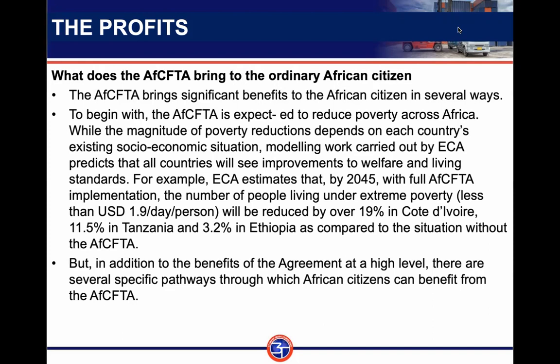For example, by 2045, with full AfCFTA implementation, the number of persons living in extreme poverty, that's less than $1.9 per person per day, will reduce by 90% in Cote d'Ivoire, 11.5% in Tanzania, 3.2% in Ethiopia, as compared to the situation without AfCFTA.